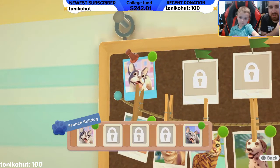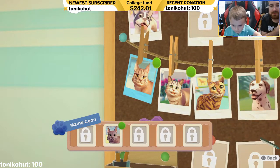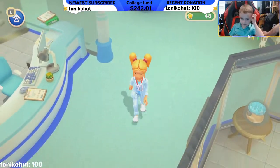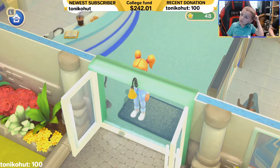The Frenchies? We got two Frenchies. Oh, we just got this one. Yeah, he's new. And you're so good. Now let's go help some more pets. Open this one. So we need to get more money so we can get to level 7.